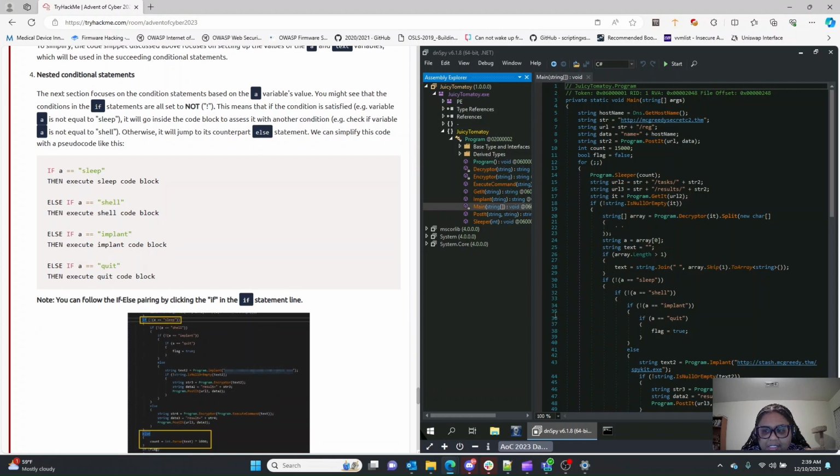Okay, so then the nested ifs. So that's here. The next section focuses on the condition statements based on the a variable's value. You might see that the conditions in the if statements are all set to not. This means that if the condition is satisfied, meaning the variable a is not equal to sleep, it will go in the code block to assess another condition, for example, check to see if variable a is not equal to shell. Otherwise, it will jump to its counterpart else statement.